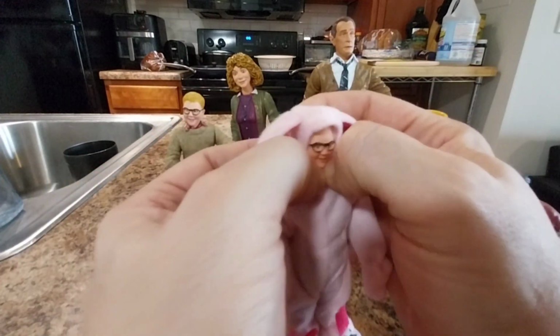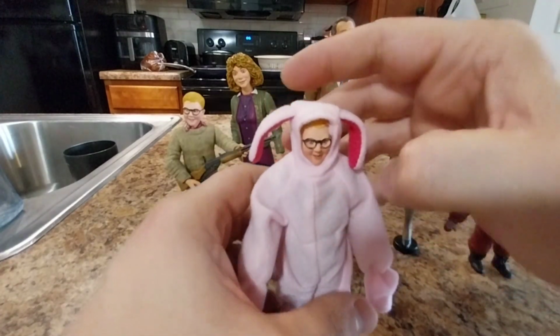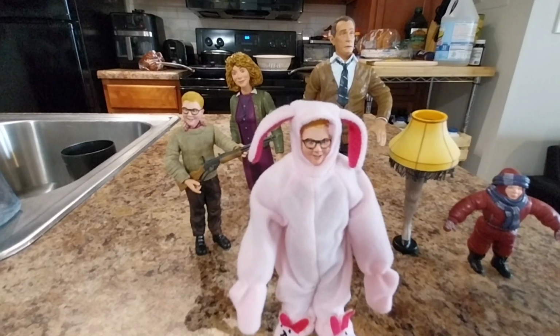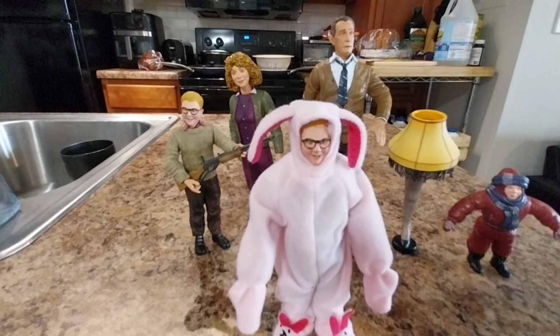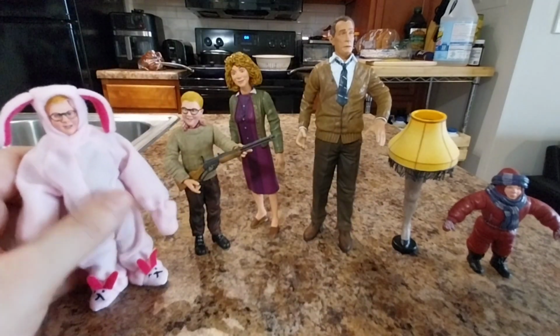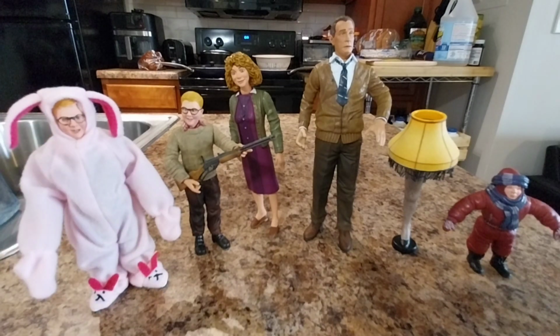And you kind of have to tuck that under his chin, and then there you go. You got Ralphie in his bunny suit. It's just so ridiculous looking. Oh my God! But this is an absolute classic. I'm so happy I got my hands on these. These are definitely going to go underneath my tree as soon as I'm done filming this video. But there you have it, a Christmas Story family.